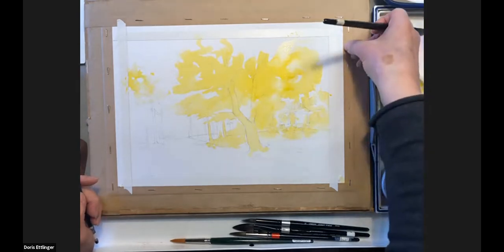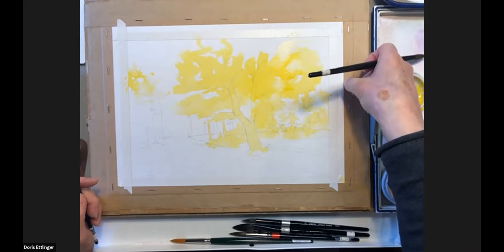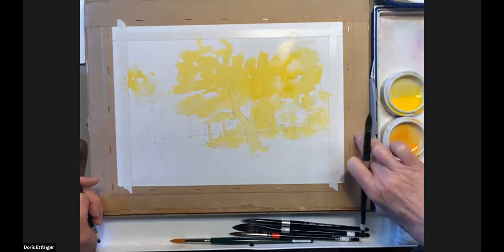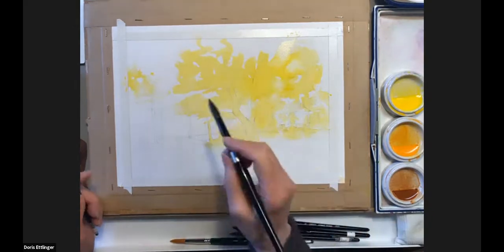When you cut it off, you want to make sure you cut right where the tape meets the edge of the tape. I showed this to someone and they cut it here, so they ended up with the craft paper around it. And of course, it's not acid free, and so you don't want that.